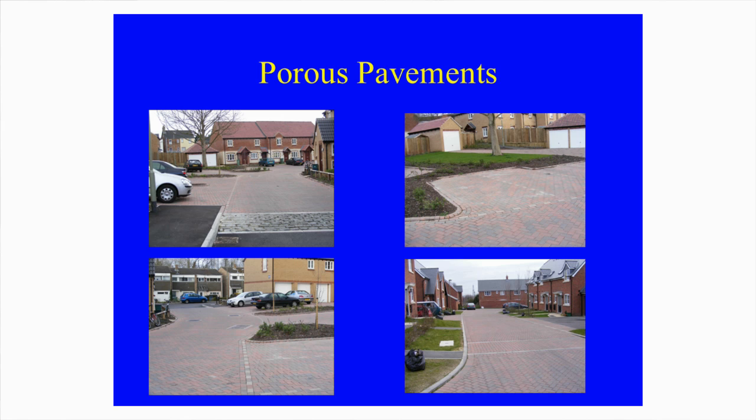You need to put in, on the bottom right, the strip across, service strips. So you make the utility companies go in the service strips only. They don't ruin the porous pavements. The porous pavements last longer.